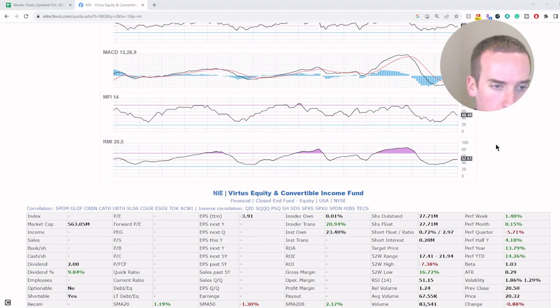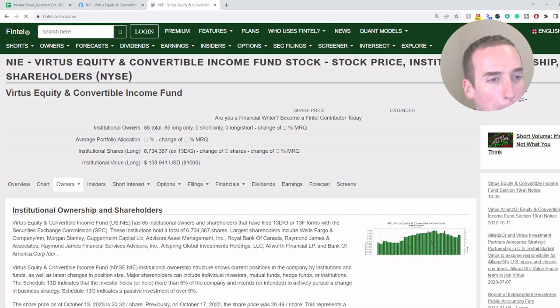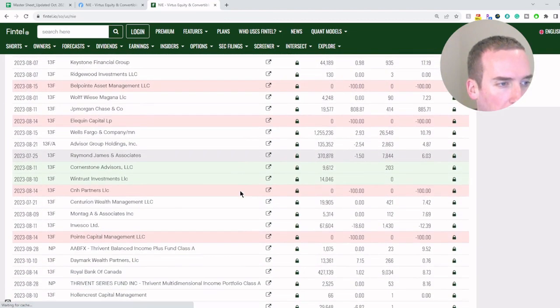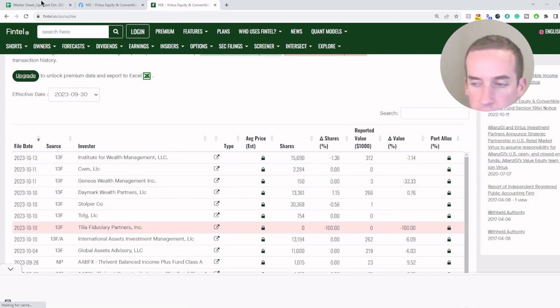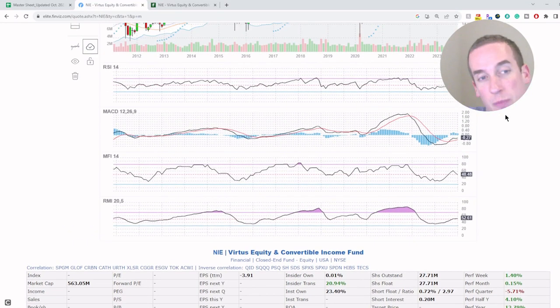Institutions own 23.4%. Are insiders buying this stock? I don't know. 6.7 million shares owned by who? JP Morgan, Raymond James. Whoa. So they own 6.7 million out of 27 million. Let's just do the math. 24%. So again, institutions are buying this one up just a little bit.